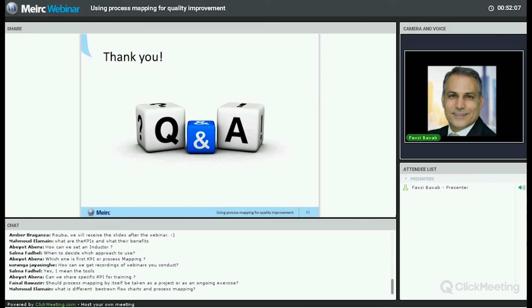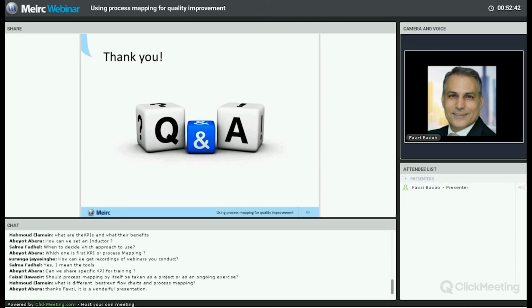Should process mapping by itself be taken as a project or as an ongoing exercise? Interesting question. Sometimes we're invited to do process mapping by itself for a department. Sometimes it is an ongoing exercise, especially if you have ISO 9001, where you're required to update your processes and show that someone is looking at the improvement. So it could be looked at both ways, but we had examples of companies engaging us as a project, where they tell us to work with a department, conduct the process maps, get them to reach what we call the should-be or improved state, and use it later to discuss with their management.